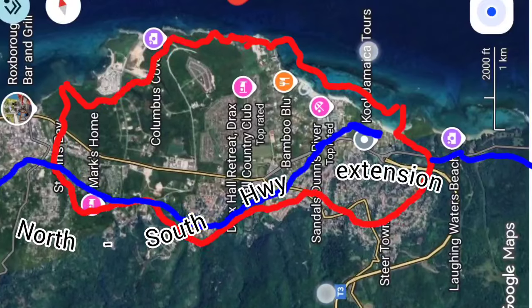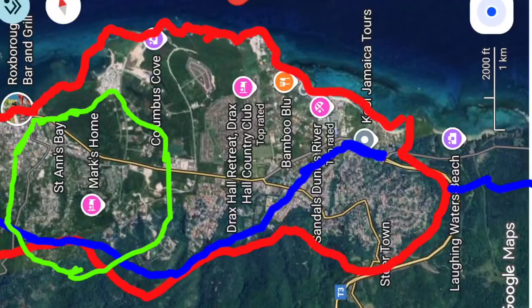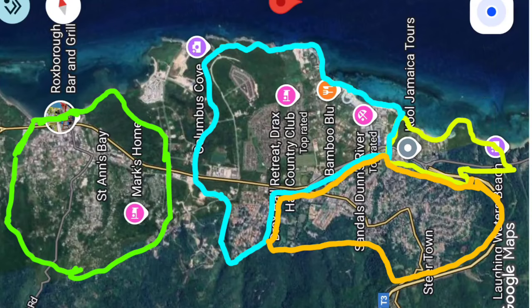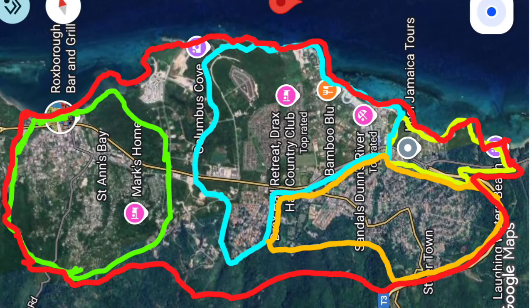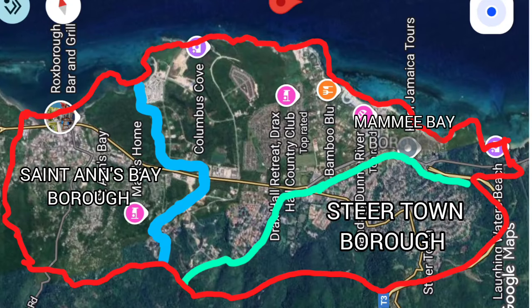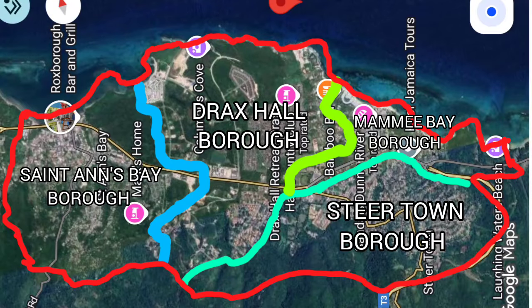Okay, so here's a map of the entire city. As you can see, St. Anne's Bay, Miami Bay, Drax Hall, and Steertown are all incorporated as one city on this map. And these areas, Drax Hall, St. Anne's Bay proper, Steertown, and Miami Bay, would be the boroughs, 4 or 5? Just like New York City. So St. Anne's Bay would be its own borough, Steertown its own borough, Miami Bay its own borough, Drax Hall its own borough. So that's 4. Yeah, that's 4.